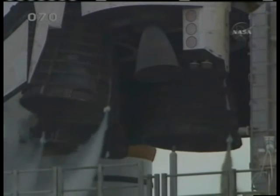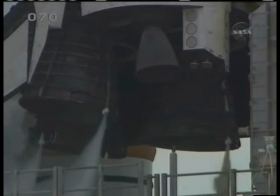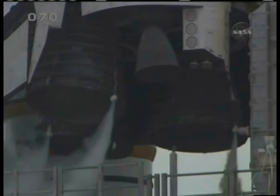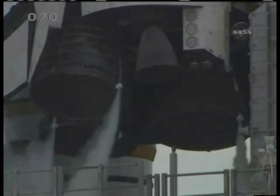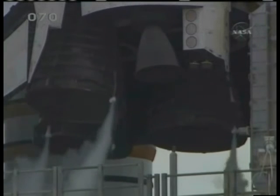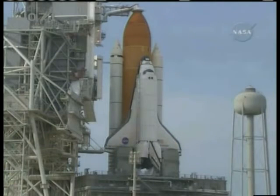T-minus 3 minutes, 26 seconds and counting. Final aero surface checks are complete, and Endeavour's 3 main engines will be gimbaled through a pre-programmed series of maneuvers as a final test before launch. T-minus 3 minutes and counting. Final pressurization of the external tank's liquid oxygen tank is underway. Go for ET LO2 pressurization. And we're completing the purge of the shuttle main engines.